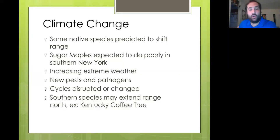Climate change. We're actually going to talk about this in an upcoming presentation, so I'm not going to talk too much about this now, but climate change is another issue that as park managers we're dealing with on a constant basis.